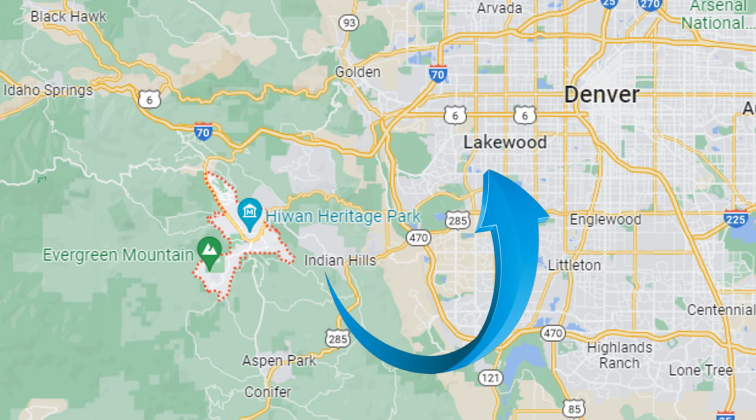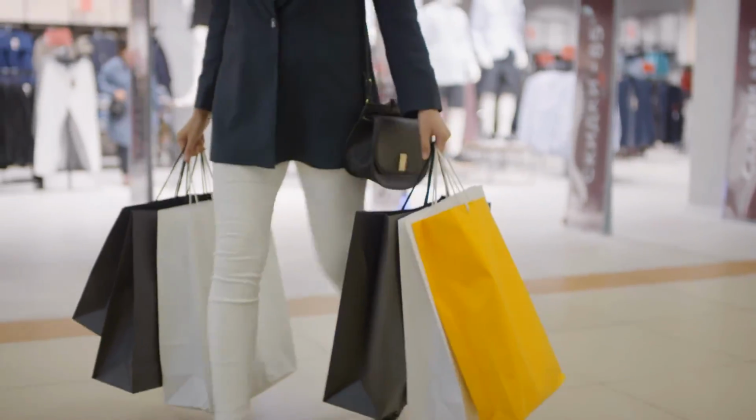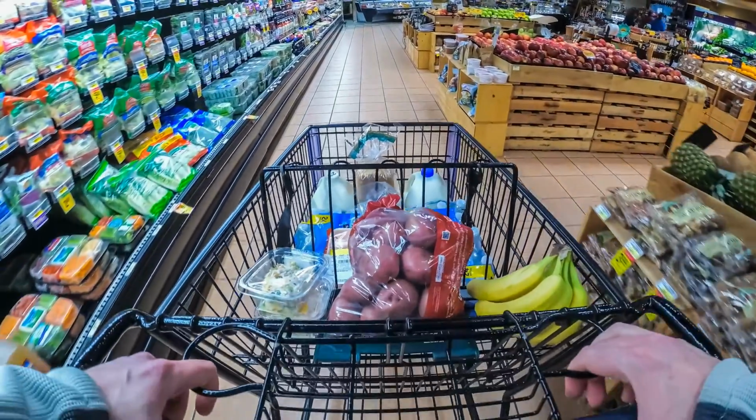Lakewood is another useful spot to know on the map if you're considering Evergreen, because Lakewood is where lots of big shopping is. It's where the Whole Foods is. It's where the hospital is. Getting over to Lakewood generally takes about 25 minutes. Now the outlets are closer. They sit a little more west than some of the other spots in Lakewood.